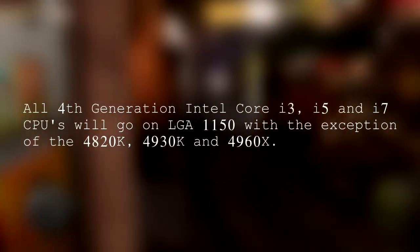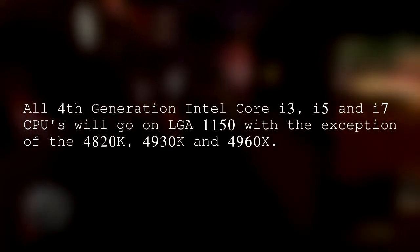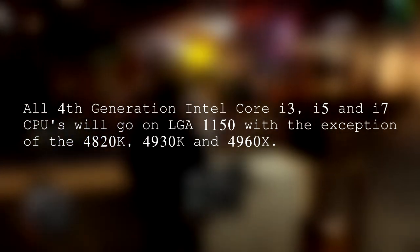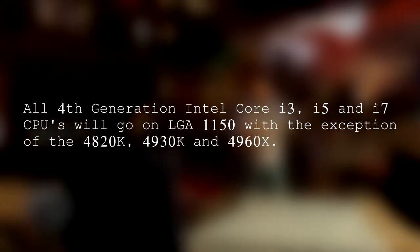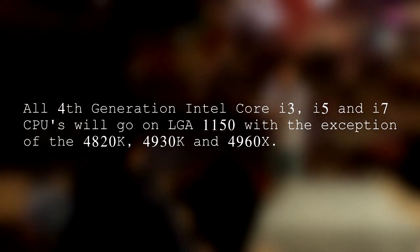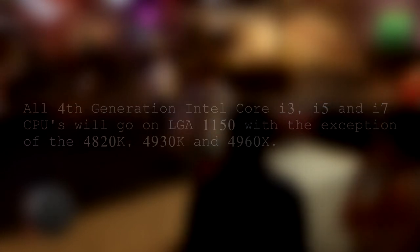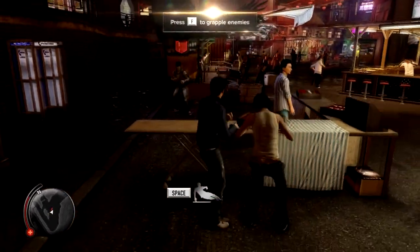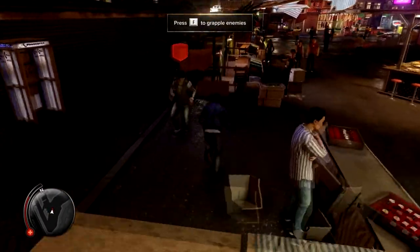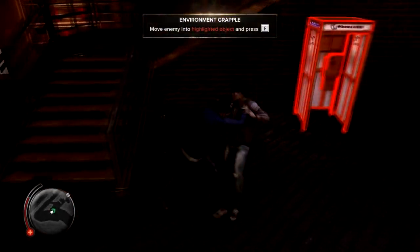All Intel CPUs that start with a 4, like 4670K, 4570, will all go onto LGA 1150, with the exception of the i7 4820K, 4930K and 4960X. Can you see the pattern there? Those specific numbers will not go onto LGA 1150, the mainstream platform. They will go onto another platform, which I will get into right now.